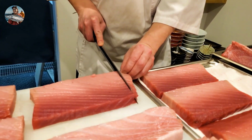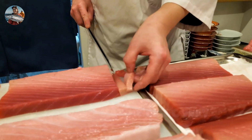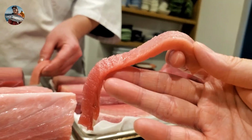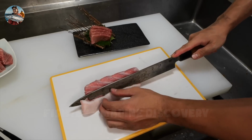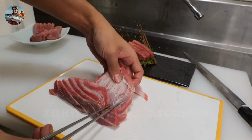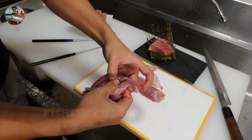Every step of preparing the bluefin tuna was a memorable experience. From the hard work of handling the giant fish to the delicate slices of sashimi and the surprising fried tuna, we discovered the richness and elegance of Japanese cuisine. Bluefin tuna is not just food, it's a symbol of creativity and art in the culinary world.